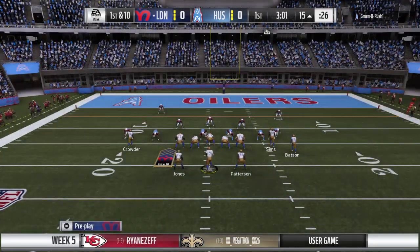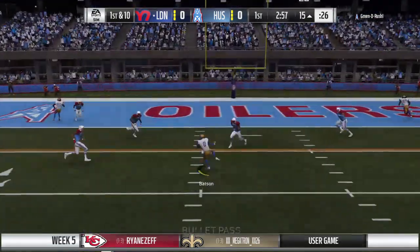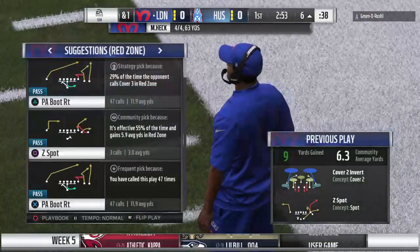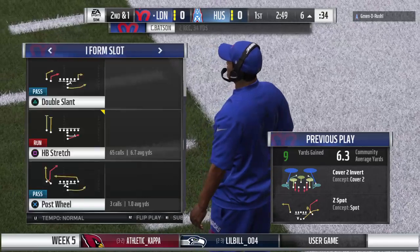Detroit! Detroit! From the red zone now, they'll look to throw. That's complete, right around the 8. And he's going to be brought down just shy of the 5 at the 6. Give him 9 there on the first down completion.